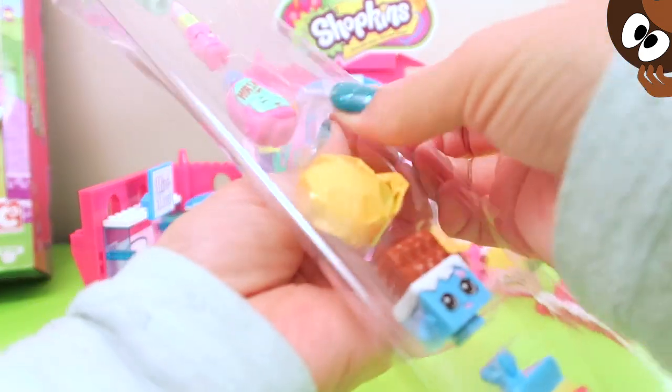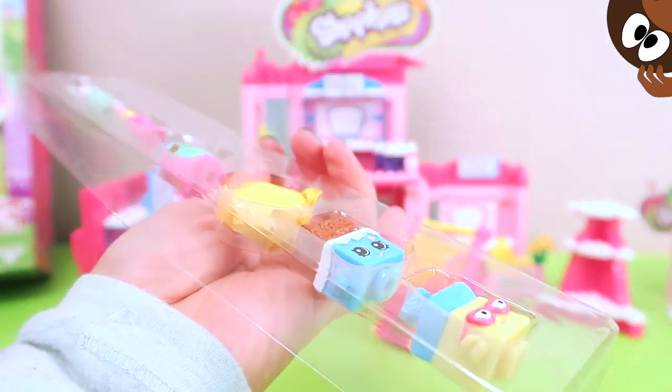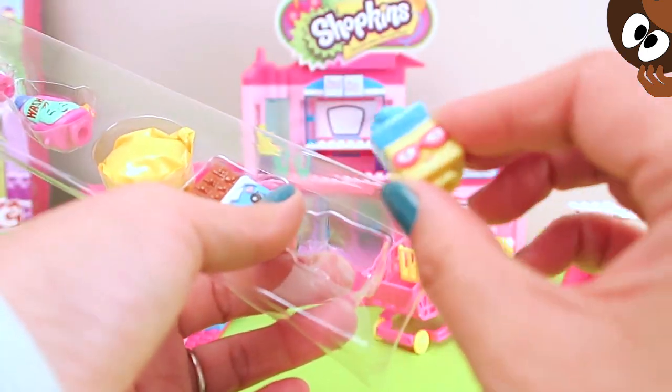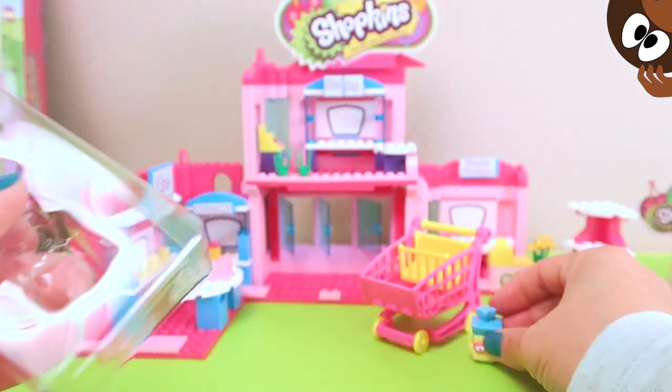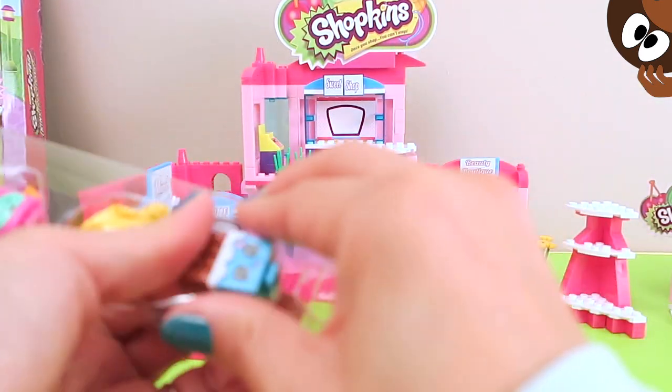Let's get it out of this package here. It comes in this really cool plastic, so it protects all of our little Shopkins. Let's see who we've got. We've got Breadhead right here. So cute. We've got Cheeky Chocolate.